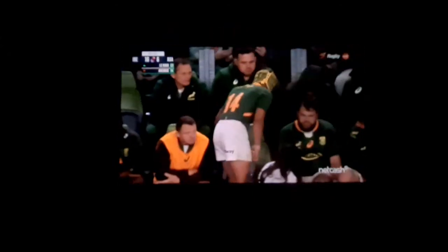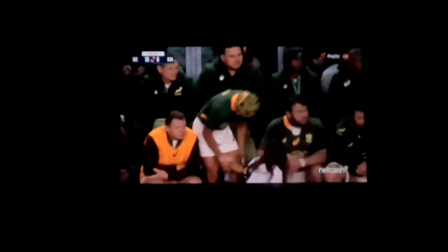And another change for the Springboks. Willie le Roux on at fullback. 80th test cap for him. Kurt-Lee Arendse is the man replaced. Cheslin Kolbe moves over to the right wing. So now the same back three that played in the Rugby World Cup final 3 years and a few days ago.